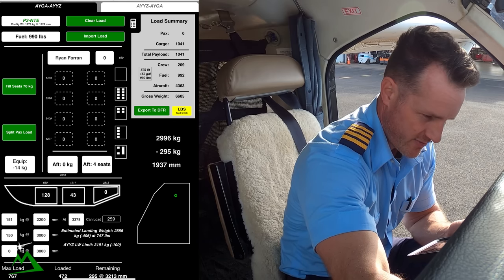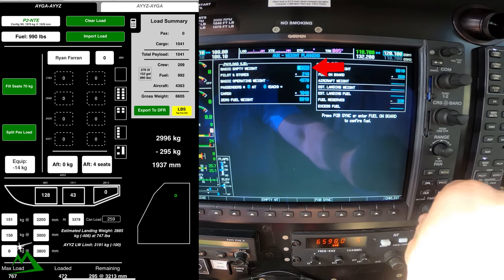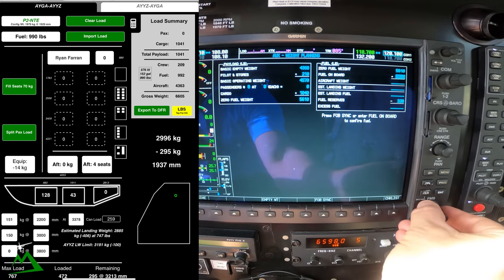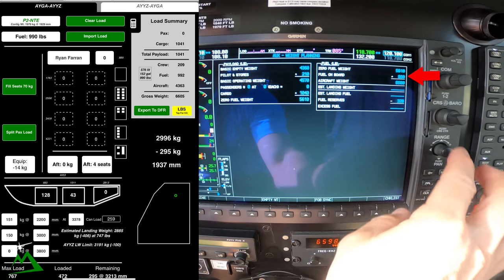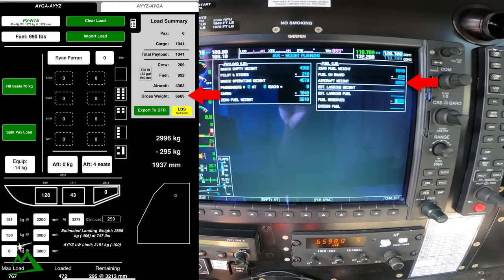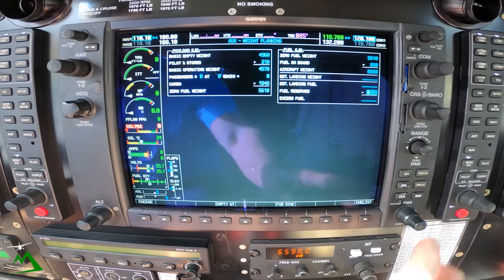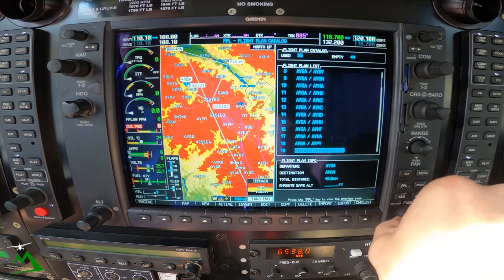And our aircraft weight is 4,363, and we've got 990 pounds of fuel, which puts us right at 6,600 pounds here, or 6,605, within 10, so that is good enough for me. We got our flight plan in here. We're going Goroka to Yumbaytok.